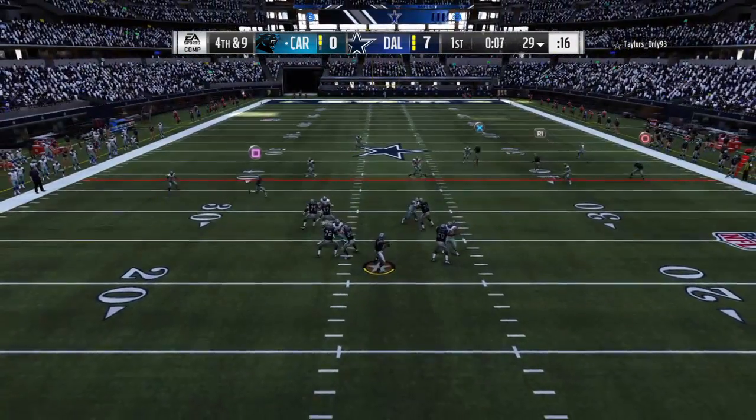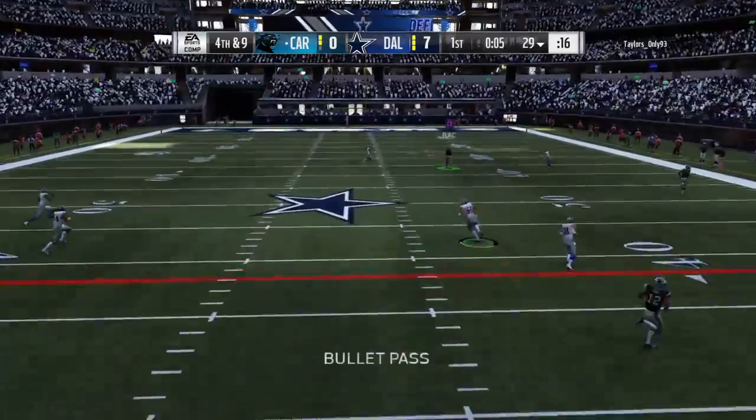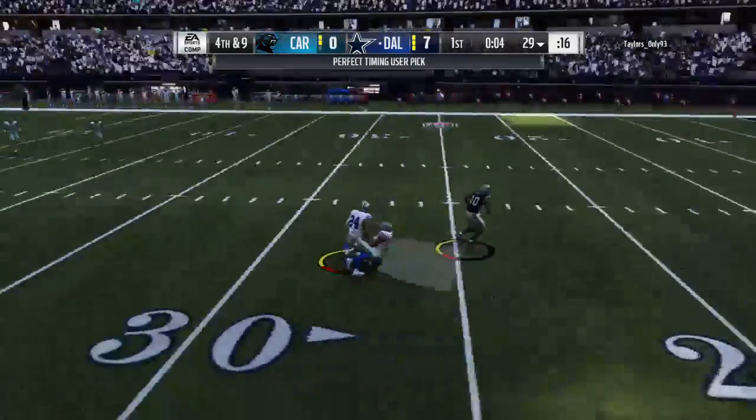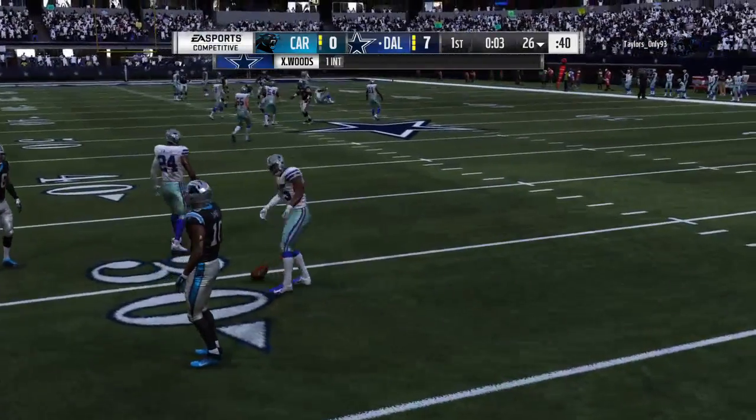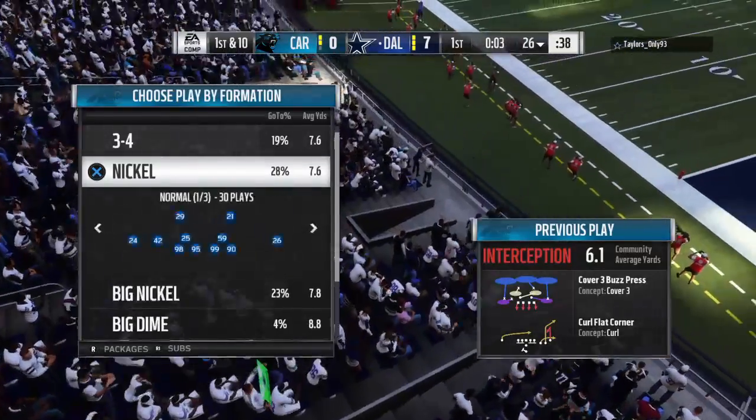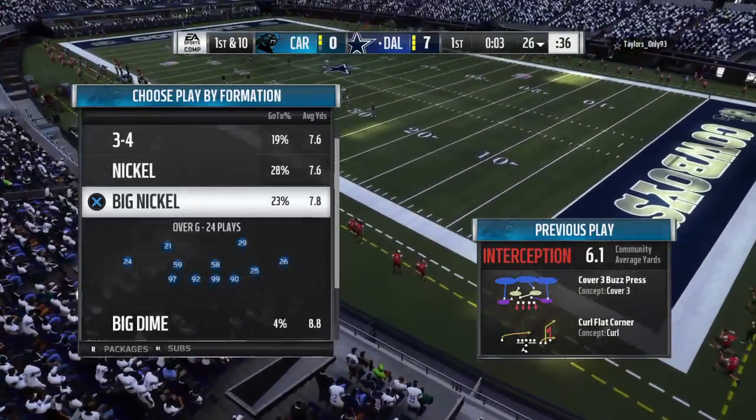They are going to go for it. It's Newton. He's going to fire one deep, middle of the field. He rifles one that's intercepted. Picked off around the 27, and they will take over at the 26-yard line.